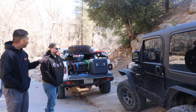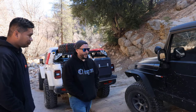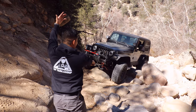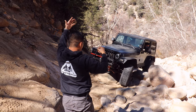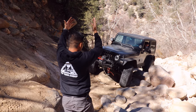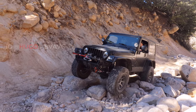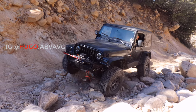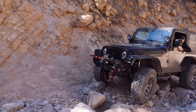This is a TJ. A 2003 TJ with a 4-inch lift, TerraFlex, and 2.0 Fox suspension. Got the anti-rock sway bar, which is amazing. Thank you for telling me to get that. I got the Gen Right gas tank, added 25 gallons to it, and it's metal, so I don't have to be concerned if I wreck it. And that's all I have.